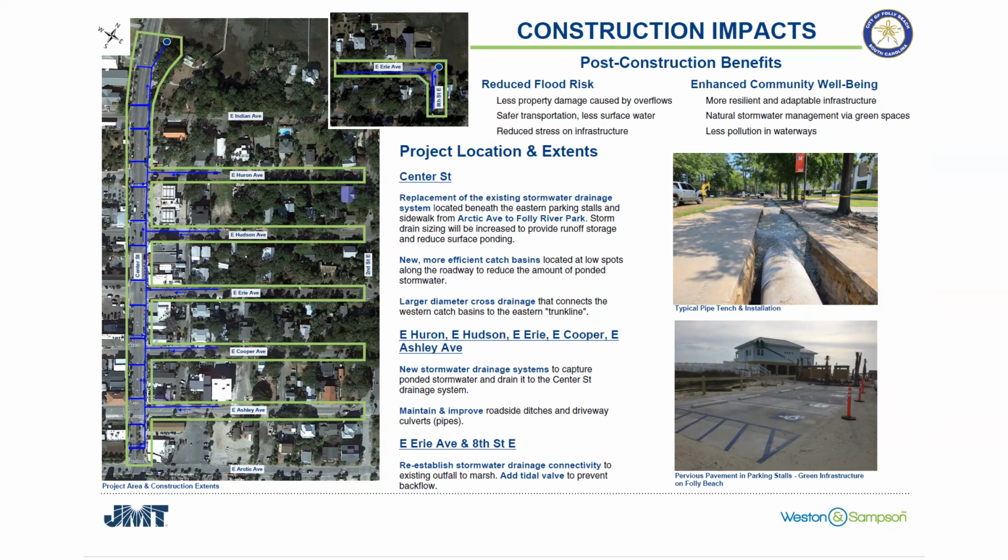Using the natural drainage divide, East Huron, East Hudson, East Erie, East Cooper, and East Ashley Avenues, new stormwater drainage systems will be designed to collect runoff and discharge to the upgraded Center Street stormwater drainage system. The existing separate stormwater drainage system that runs along 2nd Street East will remain in place. It will collect the remaining portions of East Huron, East Hudson, East Erie, East Cooper, and East Ashley Avenues that do not drain to Center Street.